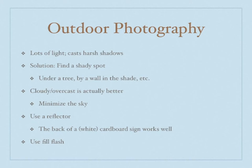Another technique you can use is fill flash. Many people think, oh, flash, you only use that indoors. No, you can. There's many cases where you actually want to use the flash outdoors. And what that does is, again, it's an extra source of light to help fill in the shadows. Look in your camera's manual or on your camera setting dials. Even many cheap point-and-shoot cameras now have a fill flash setting.